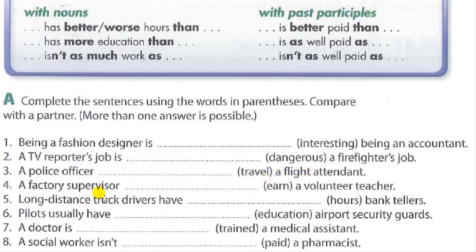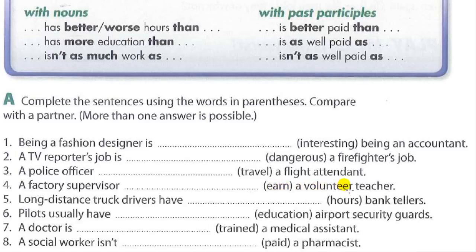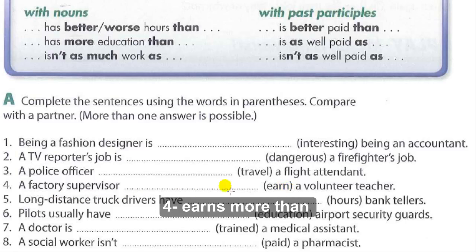A factory supervisor, the verb earn, a volunteer teacher. So here we use the verb in comparison. A factory supervisor earns more than a volunteer teacher. A factory supervisor earns more than a volunteer teacher.